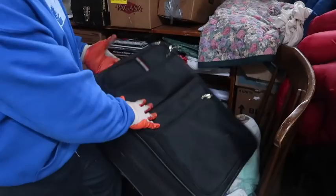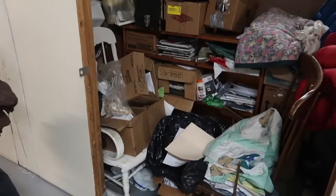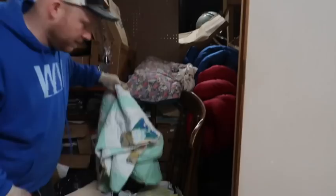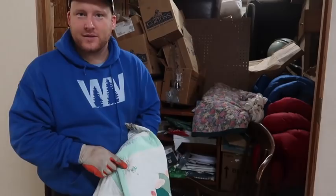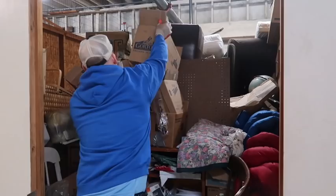It's actually a nice suitcase. It's muddy on the bottom, but we can wash that up. Yeah. Somebody wanted a suitcase last weekend. What do you think about this? I like it. Somebody will like it. It's got a few chewed spots here, maybe some rats. Yeah, I don't like it so much. Okay. What do we got over here?